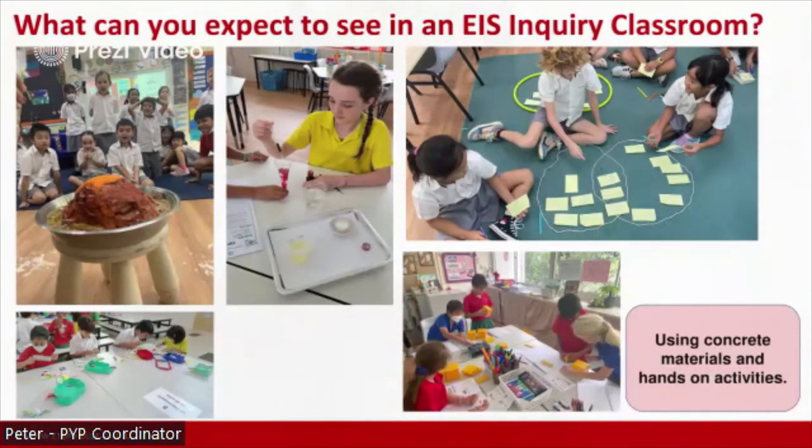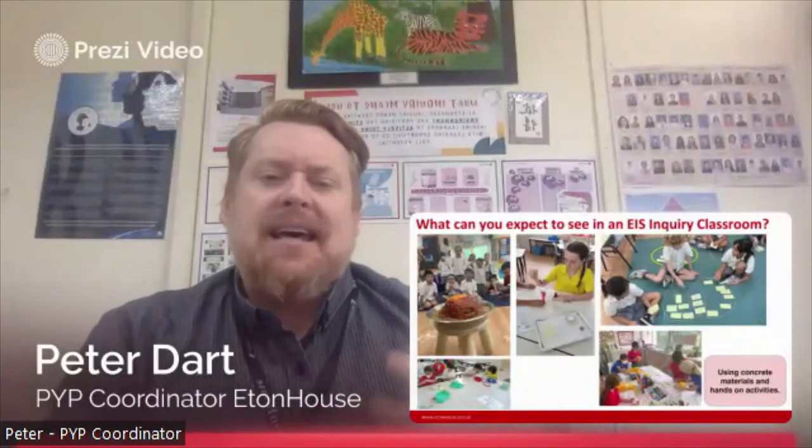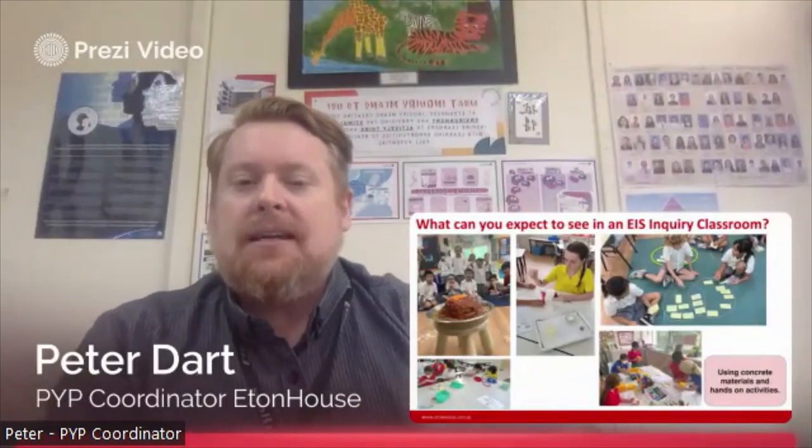Now, of course, we could have sat at a desk and we could have given them a printout of it, but by the children sitting down and making it big and using the post-it notes, they have to have conversations, they have to move around. And that's what this is all about. It's about active thinking. So when it's active, of course, you're going to see something where they're taking some actions.